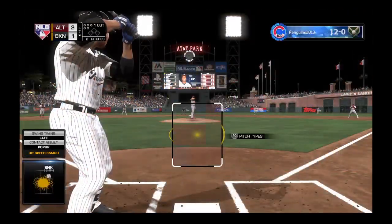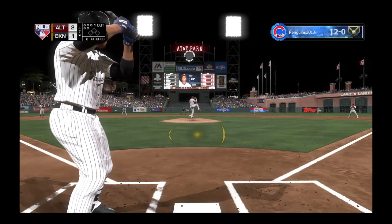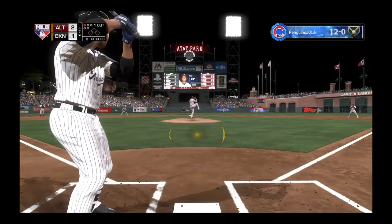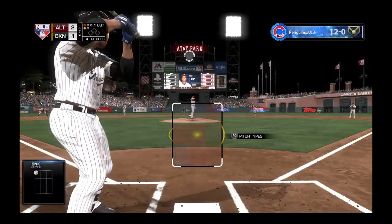Stepping in and ready for another shot, Jose Ramirez. It was a walk in his last trip. And this one's not close. It's in the dirt for ball 1. The pitch. Just caught the inside corner with a sinker.